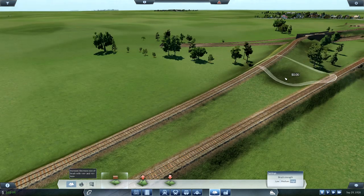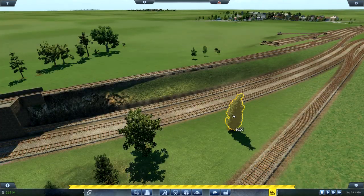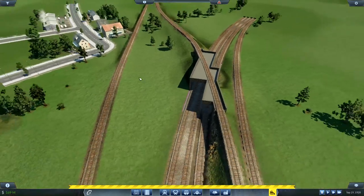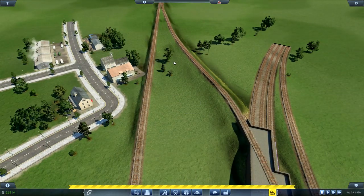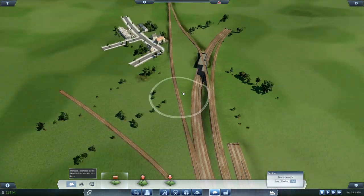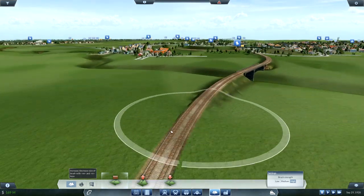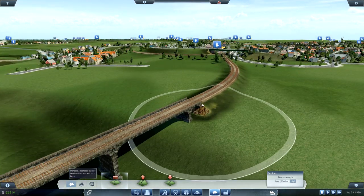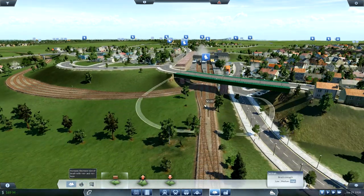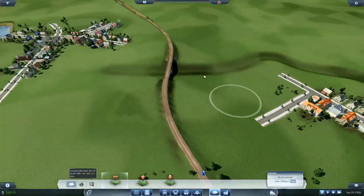This is all going to be concrete for the most part in here, and that will look the business. There's no trees in there as far as I can remember. Well, okay. Got that in a little bit sharpish, didn't we? Get rid of all those, ready for concreting. We're in there, but we are severely lacking in signals along here. There's no blocking going on whatsoever. Just want to take the mud look out. I do like that. Okay, now things are kind of making sense.